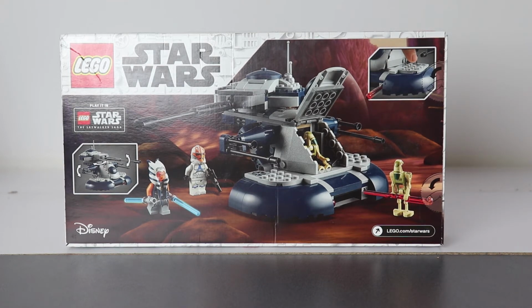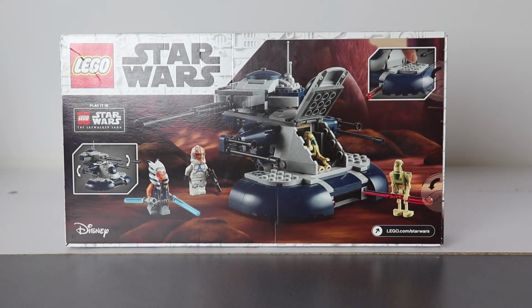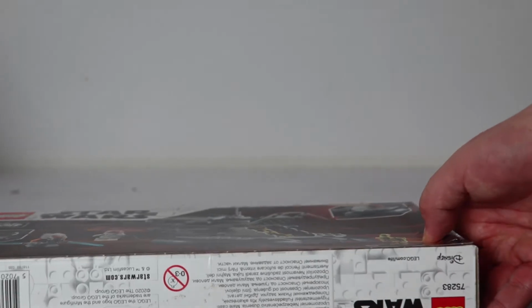The back side of the box is weird. It shows the white Disney logo and the logos of Star Wars as well. So now let's open the box and see what's inside here. Oh boy, that was so hard to open, but not really, but whatever.